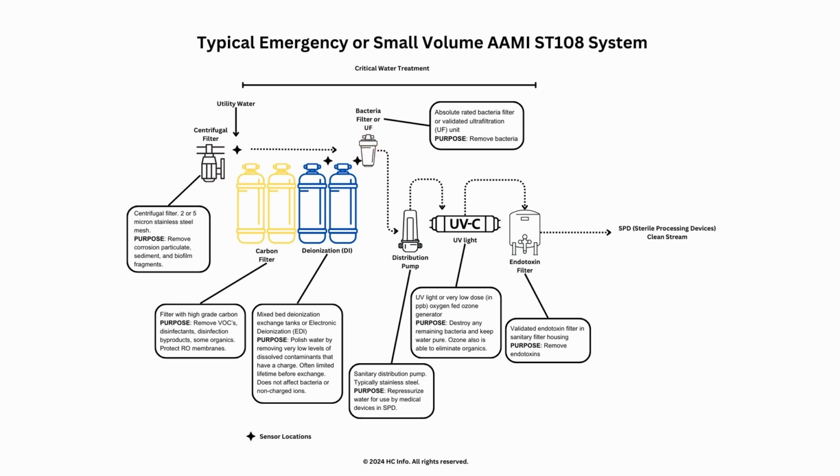Because these different processes often break down the pressure coming in, sometimes it's necessary to have a distribution pump to repressurize that line, and then that often will go into a UV light for further disinfection, and an endotoxin filter. Some people do put the endotoxin filters on each device, and some put that on the line going to the devices. You generally want to have this as close to devices as possible, so if it's a long line, you want to put that closer to devices rather than close to the UV.